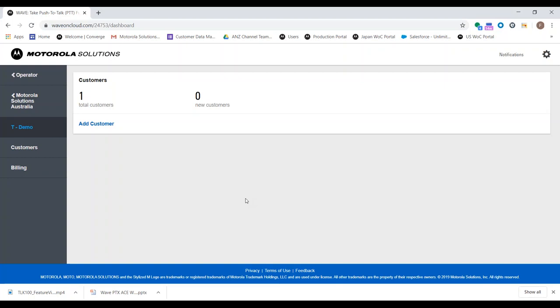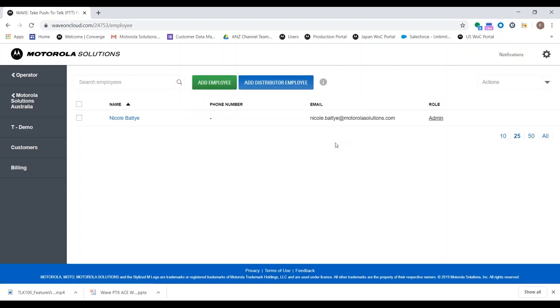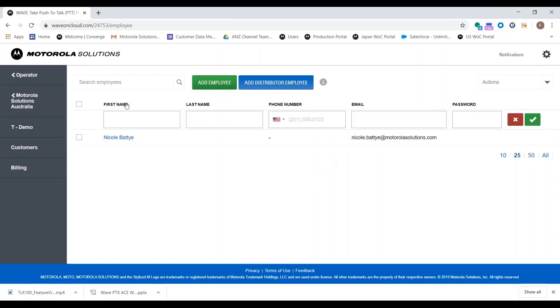So in terms of managing access to this portal, if we come up to the top right here, we can see a little wheel and we can click on employees. So this is what we call our employee list, and this is how we can manage the roles and rights of people that log into our Wave PTX portal. So if we click on add employee at the top, we get the option to create a login for a new user.